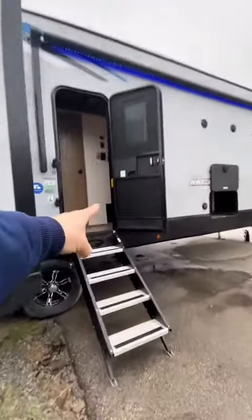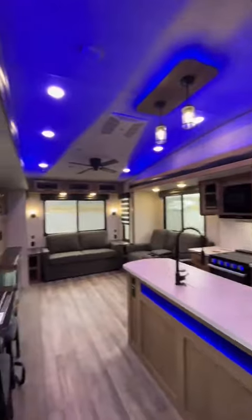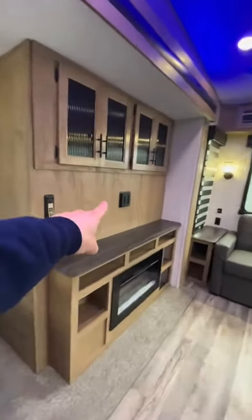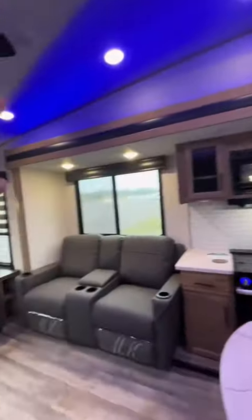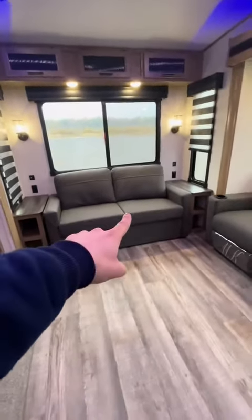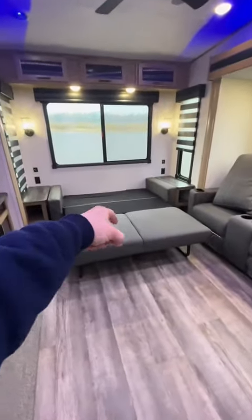Now, if you're traveling with a big family or if you're working remotely, this is a really good option for you. Nice dinette area here. Electric fireplace and a spot to mount your TV above that. We got accent lighting all around this thing, making it extra spicy. Dual theater recliners with 4 cup holders. This thing will fold out into sleeping for guests. Boom, now you got sleeping for 2.